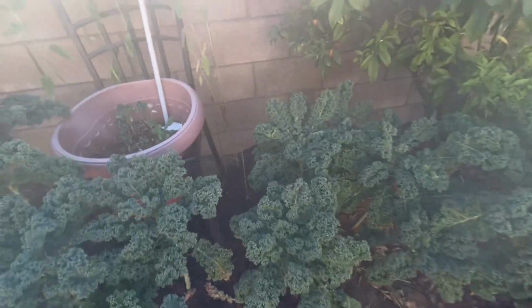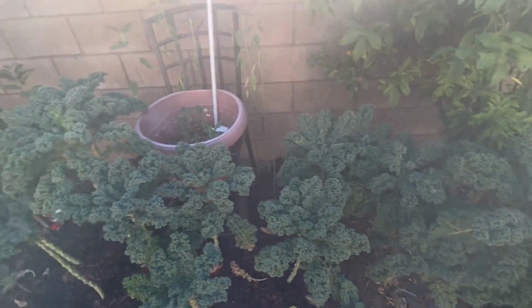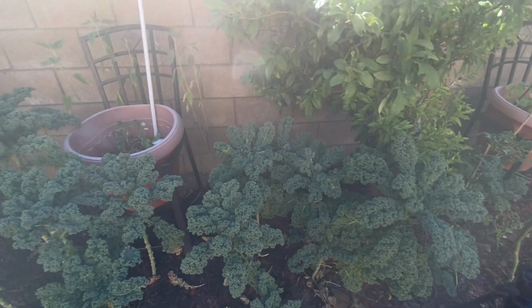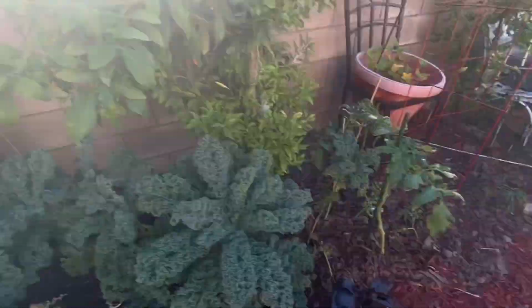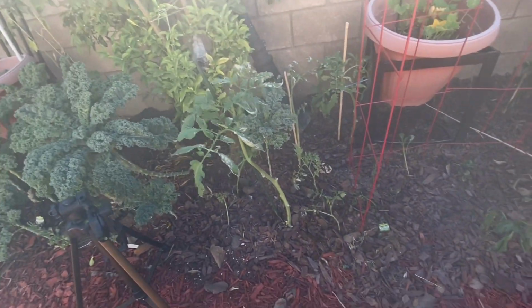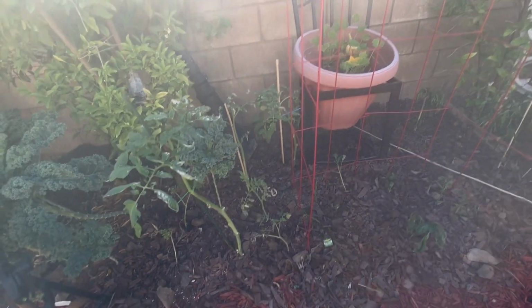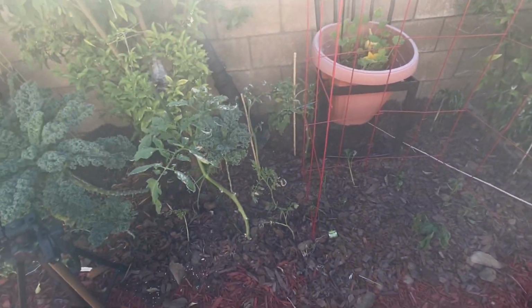So my kale, this kale is just awesome. I don't know what kind of kale this is, but it's curly kale. They seem to be standing up regardless on anything through the winter and the summer heat. So I mulched this down really good and planted some peppers that I purchased from the store, and the heat has not been kind to them. But we're gonna see what happens.